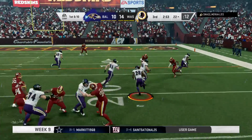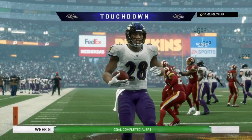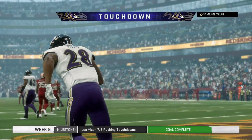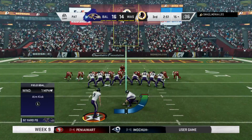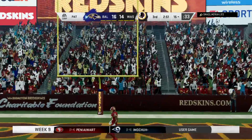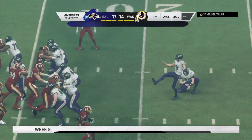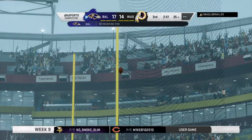Back to Mixon on first down. Room here to run. And he is into the end zone for a Baltimore touchdown. Joe Mixon with touchdown number 8 on the year. And the Ravens have retaken the lead. Tucker with the extra point, and it's now 17-14. The score, Ravens 17, Redskins 14.